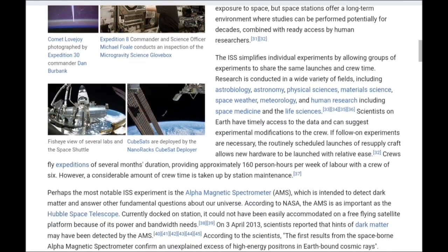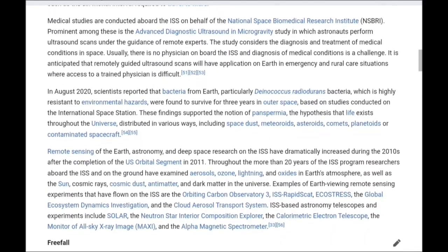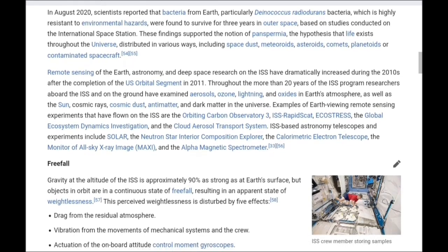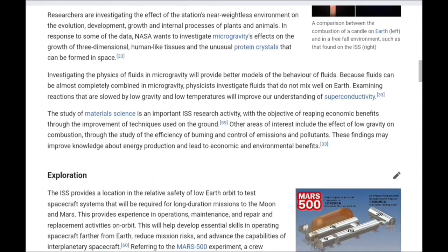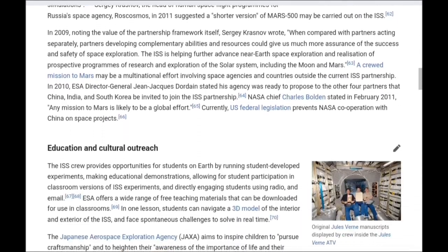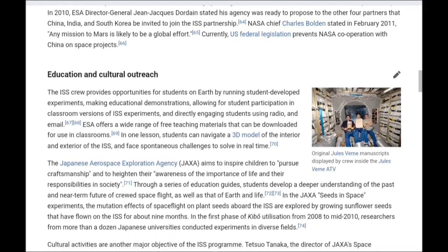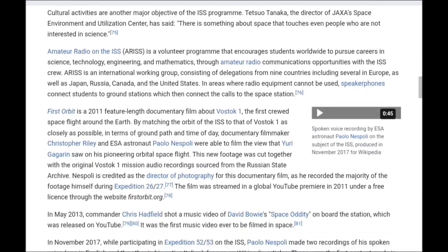However, the collapse of the Soviet Union required these plans to be greatly downscaled, and soon Mir-2 was in danger of never being launched at all. With both space station projects in jeopardy, American and Russian officials met and proposed they be combined.